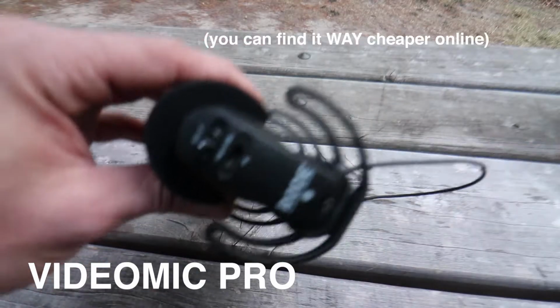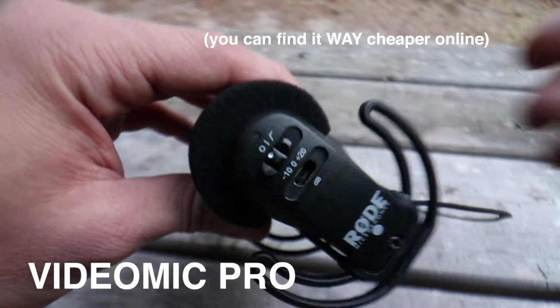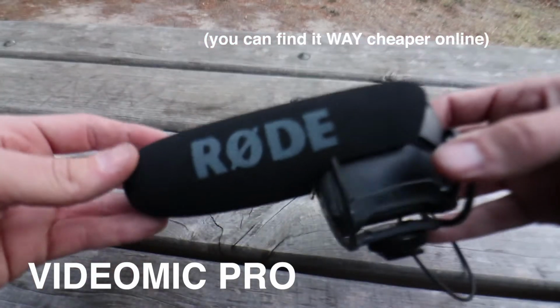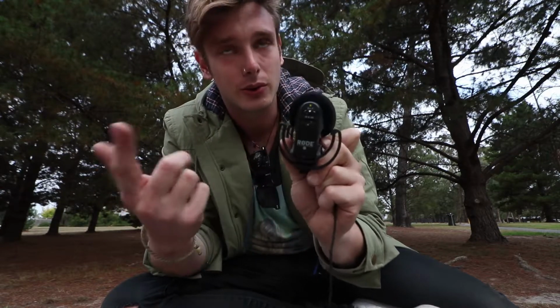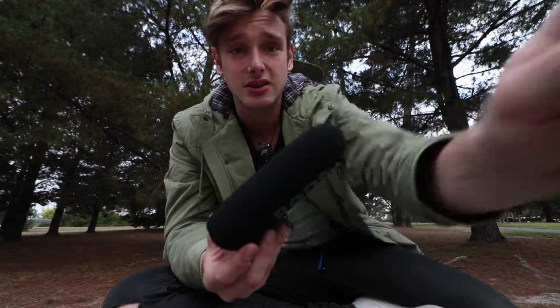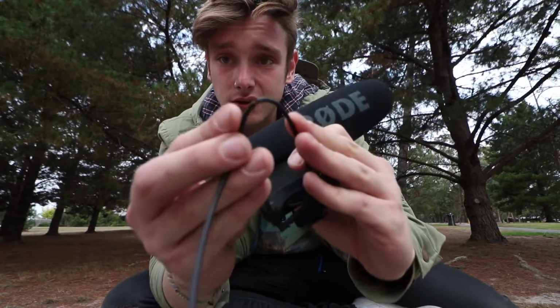The only problem is you have to turn on the microphone. It doesn't automatically turn on when the camera turns on. So I've lost a lot of footage because I haven't turned this on, a lot of audio, I should say. It's a couple of years old, but it's still a good microphone. I accidentally broke it, as you can see in this little bit.